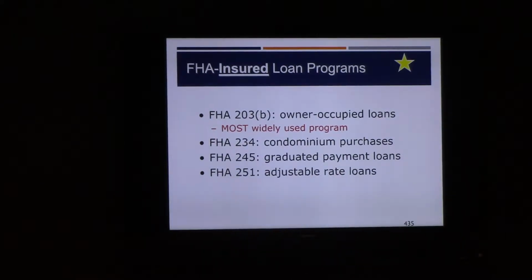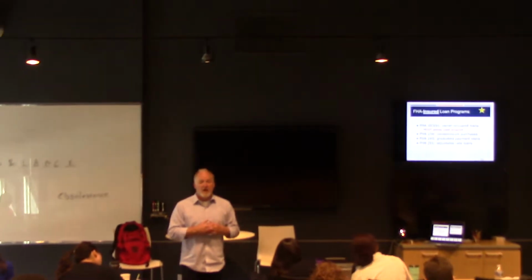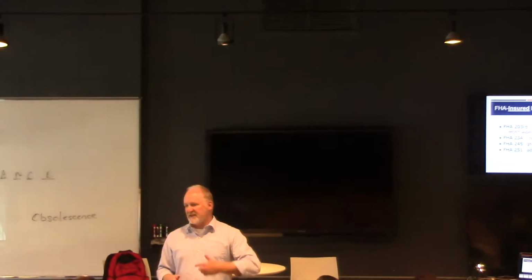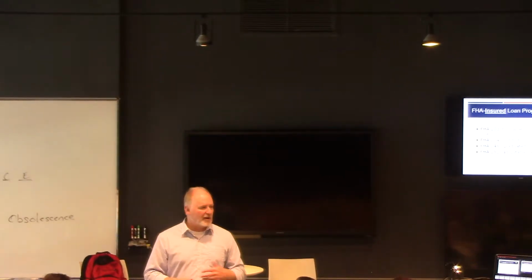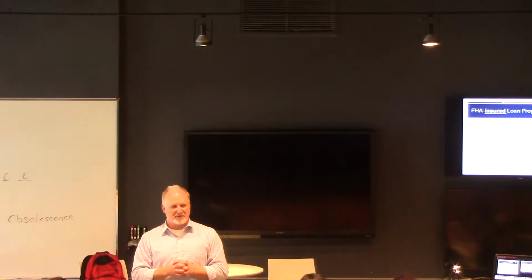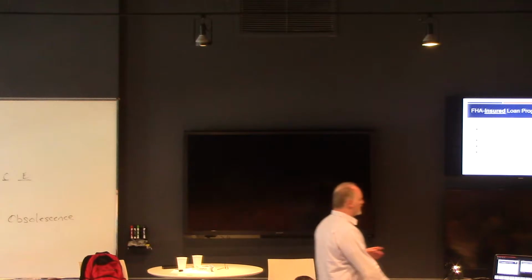The 203B is a fixed rate 30-year loan. Okay? It's 30, yeah. And then the rest of these you don't have to remember, but FHA has adjustable rates, they have graduated plans, they have condo loans, they have rehab loans. You just need to know that other types of loans exist under the FHA program. Can you get that for me? Yes. Good, good. 203B just has to be.